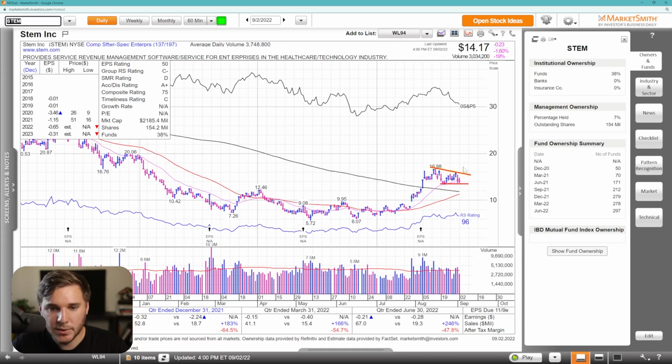And overall, a nice reaction off of that would be fantastic, and a breakout on volume through this intermediate pivot.